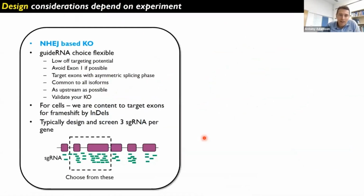Just to reiterate those design aspects, NHEJ, all those same kind of guide RNA choices, they remain the same. As I've already highlighted, we like to do indels in exons when we're making gene knockouts in cells. We would also, typically speaking, design 3 per gene and screen them. I'll go into more detail on that in a few minutes' time. But we've got a lot of choice, essentially. We're not going to struggle to find guide RNAs, generally speaking.